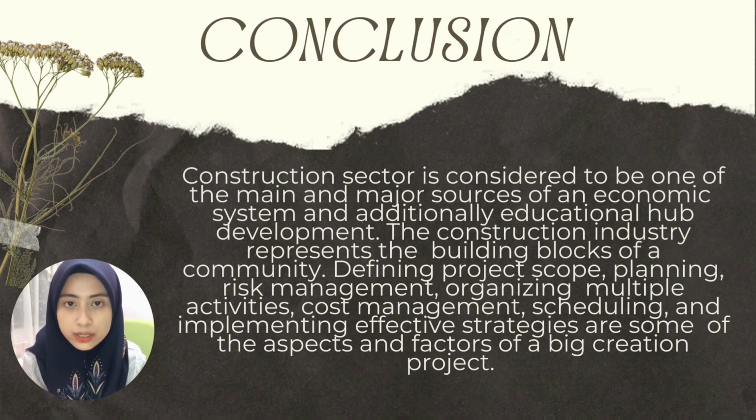In conclusion, the construction sector is considered to be one of the main and major sources of an economic system, and additionally of education hub development. The construction industry represents the building blocks of a community. Defining project scope, planning, risk management, organizing multiple activities, cost management, scheduling, and implementing effective strategies are some of the aspects and factors of a big construction project. Construction activity is also significant to the achievement of national socio-economy and plays an essential role in ensuring that the student or wider community has a good environment to hold their life activities.